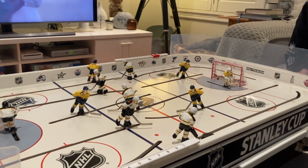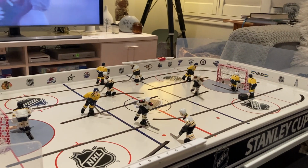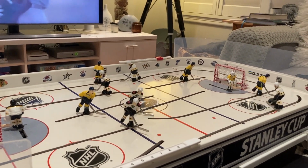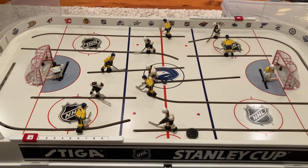Predators still have the lead in the second, but just look at the pressure the Bruins apply. First Pasternak with a shot off the post, then Bergeron, good save from Saros, and then another giveaway from Yossi. Too many already in this game. Bergeron, off the post again, off a touch from Saros. But it's the Predators who apply a bit of pressure of their own.